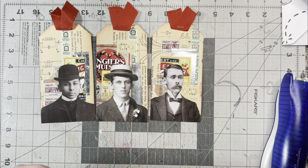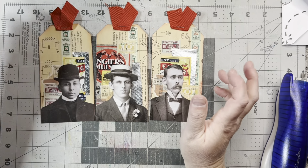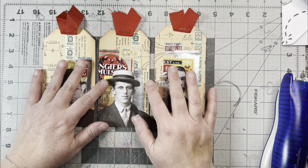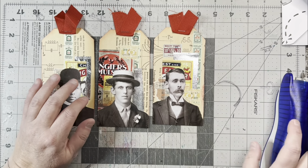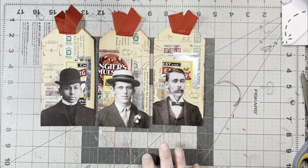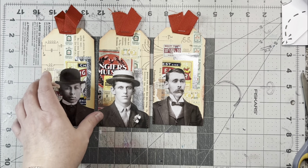So that's kind of in the back of my brain when I went into this challenge with Cindy and Mary Ellen. I was like, okay, maybe I'll just kind of focus on one thing, journal cards or tags or something like that. And again, that's not a rule, but so far it seems to be working out pretty okay that we're making tags.